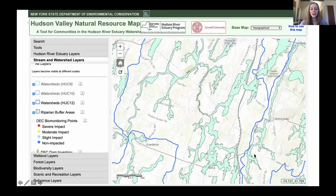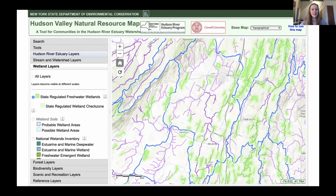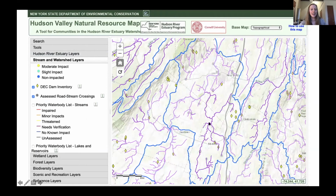And we see that in some places here where there's a lot of wetlands, those areas are wide, and in other places where the stream is a little bit more confined and maybe steeper, it's a little bit more narrow. So this is a great tool for looking at where riparian buffer protection is especially important, and also where restoration projects can take place. We have FEMA floodplains on here. We've got state-regulated freshwater wetlands, lots of wetlands in the headwaters, and DEC dams along with assessed road stream crossings.